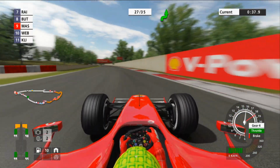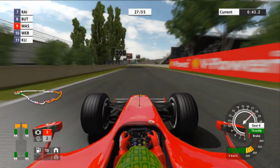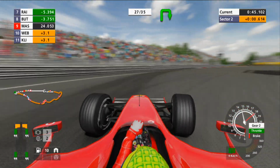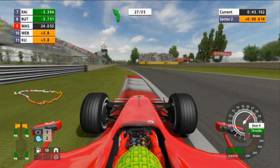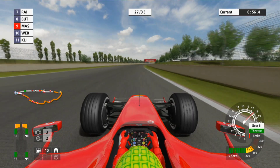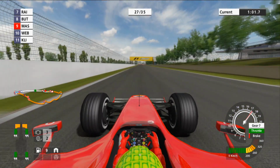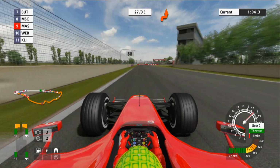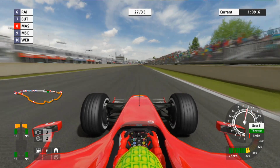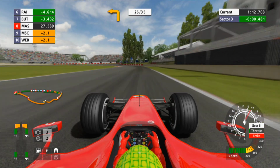Speed exits the pit lane. The Toro Rosso mechanics are out in the pit lane. Okay, P8 right now. You're a full half second faster through sector 3.